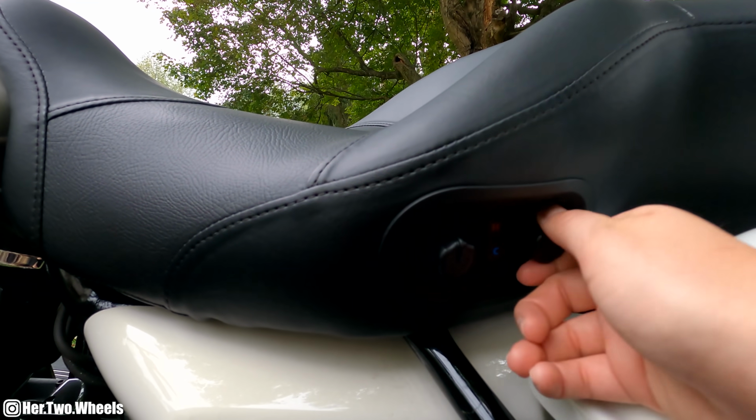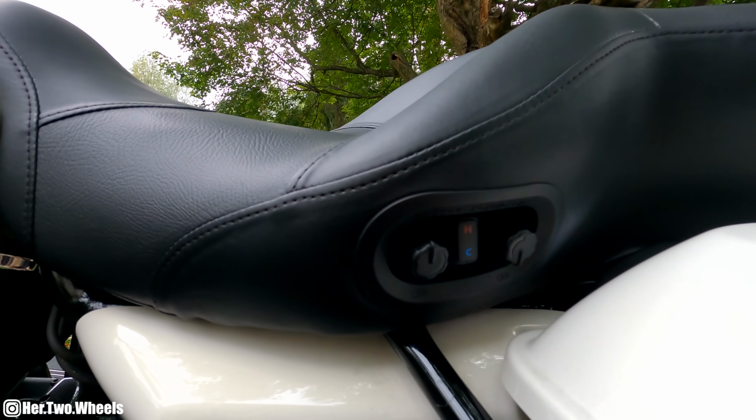So I cannot believe that this technology exists. I will say I took it for one ride so far. It is chilly today. It's about 60 degrees here in Ohio, and we're hitting the road on a cloudy day, and it's gonna be chilly, so I am definitely gonna be testing out the heated side of this, and I'll let you guys know more about that in the video. But it's wide. If you got a dump truck booty, this is the seat for you.